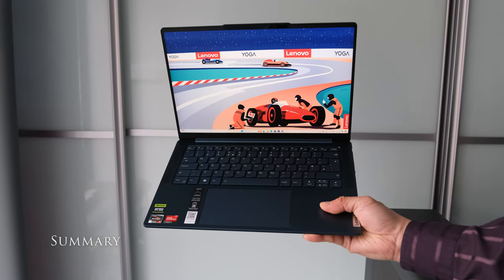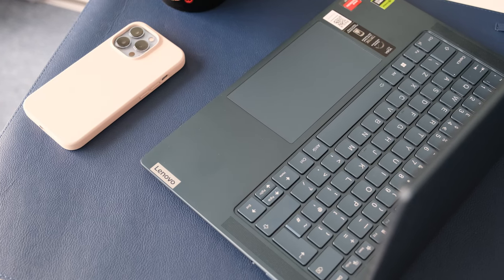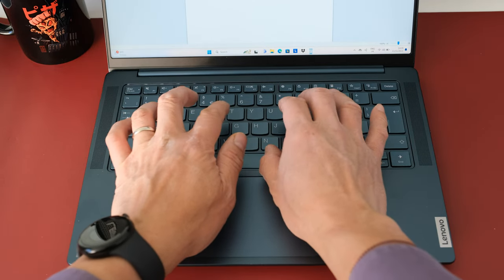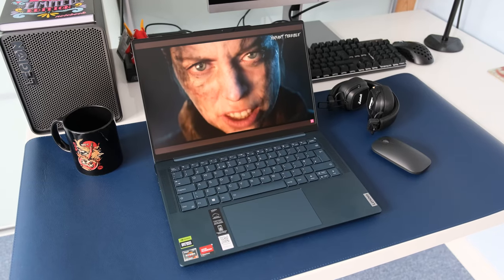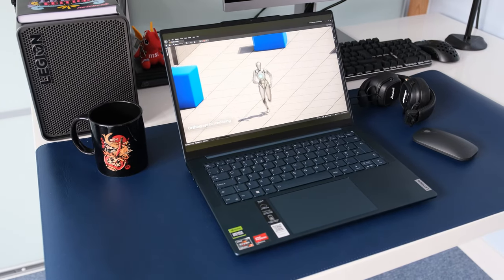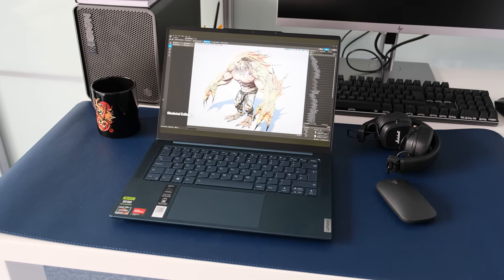The Lenovo Yoga Pro 7 might be nearly a year old, but it doesn't show. There's a solid, well-put-together aluminium chassis, the lovely typing keyboard and large touchpad, a useful amount of ports, including a fast USB 4, a fantastic matte IPS display, and excellent system performance from the AMD 7735HS and RTX 3050 GPU partnership. There are some niggles.